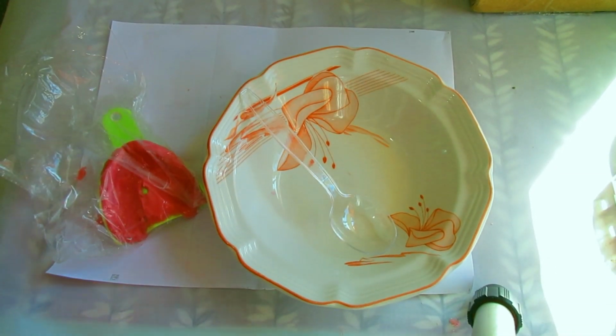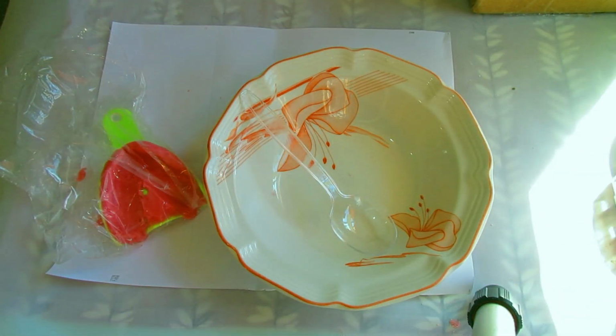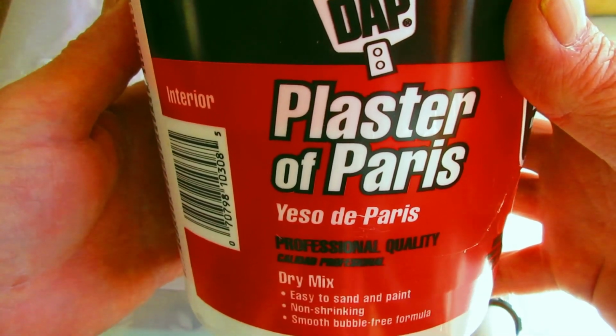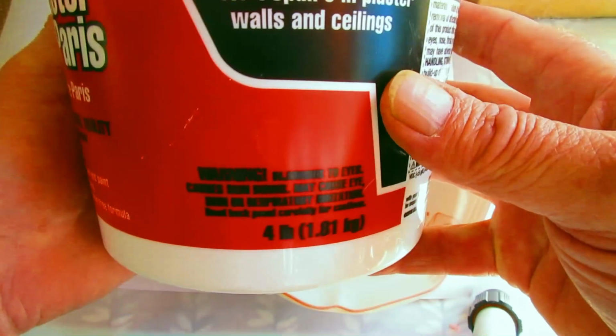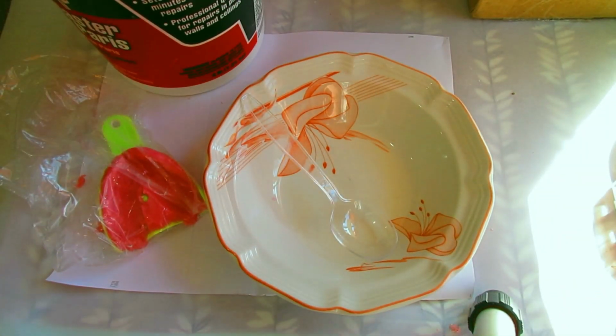Alright, then the next part of the process is to pour plaster in the mould. The plaster I'm going to use is plaster of Paris, but I think that gypsum's supposed to be much better. The quantity is 2 parts plaster of Paris to 1 part water. That is the mixture. So let's give that a try.